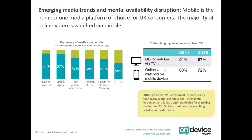So it obviously comes as no surprise that digital commands consumer attention these days. I think we do need to be careful when we talk about the death of TV.